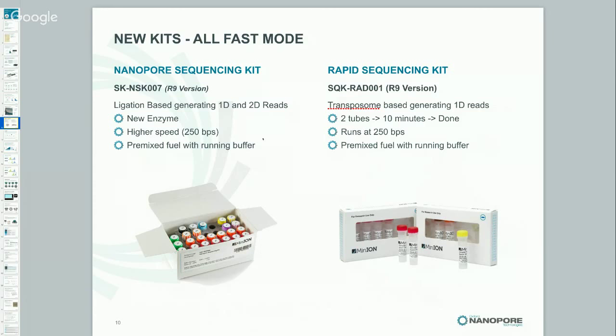On the right-hand side, broadly available, also completely compatible with R9, forwardly, is the transposome 1D kit. And that's the 10-minute kit. Two tubes, 10 minutes, and we're done. And again, that runs at 250 to 300 bases per second. So both of those kits are coming out imminently. I have a timeline at the end that should make that clear for you. So first of all, we're going to upgrade the kits.